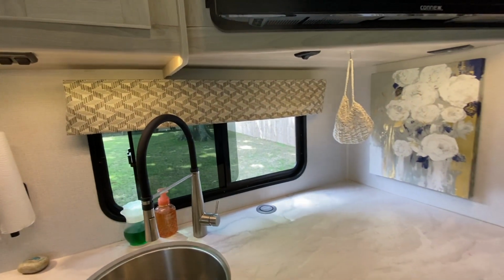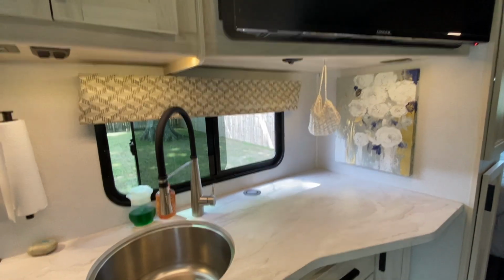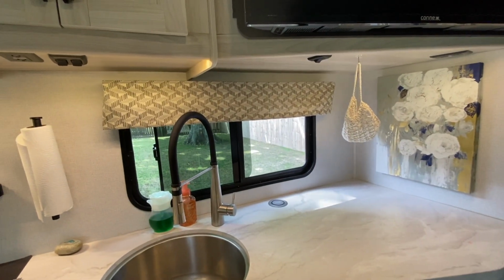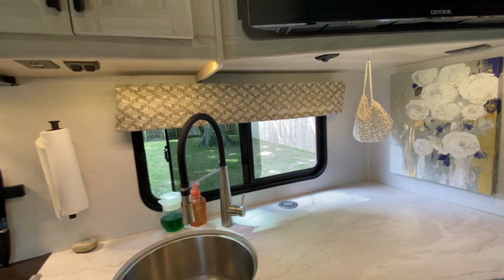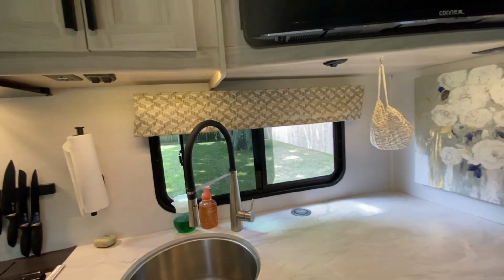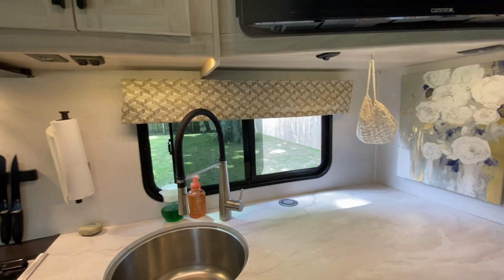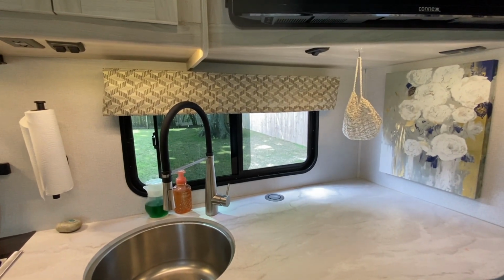And then a little further over, you can see the charging station. It works for my Apple just fine. It doesn't really work for my husband's Android. We would have much preferred a little pop-up tower of power, that way we could have plugged our toaster, coffee maker, Instapot, things like that in.